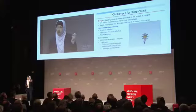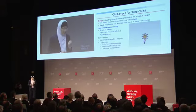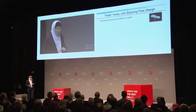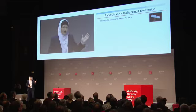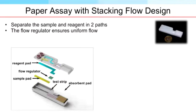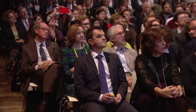But the challenge here is that saliva contains a lot of proteinaceous substances, and they really interfere with the detection process. To overcome this, what we have done is to basically try to separate the sample introduction and reagent into 2 different paths. They go through the reagent pad and the sample pad separately, and we have a regulator in between them that basically separates the 2 flows and brings them together.